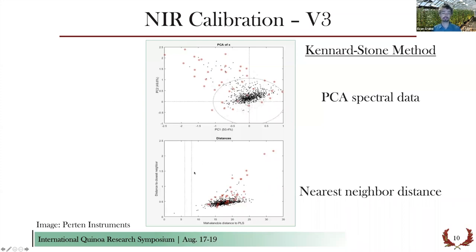And another way to look at this is with this graph here, which shows the distance of these new samples to the nearest neighbor in the calibration model versus the Mahalanobis distance to the partial least square regression. So you can see we have samples out here that were very much novel. There weren't any samples that we had previously recorded that had similar spectral data.